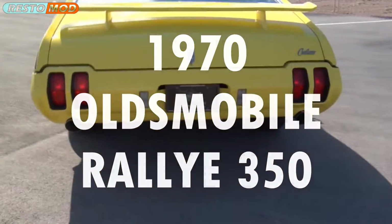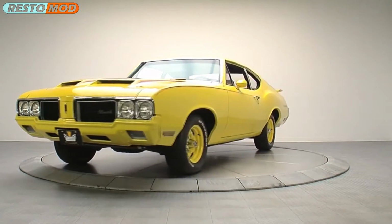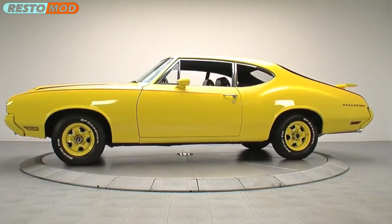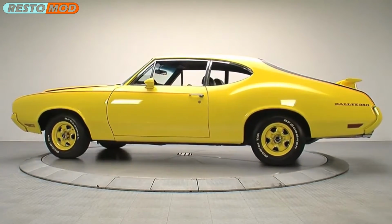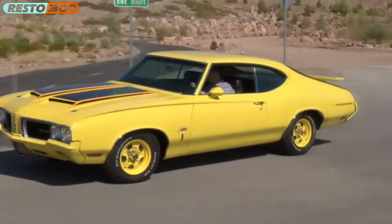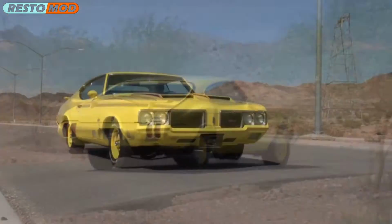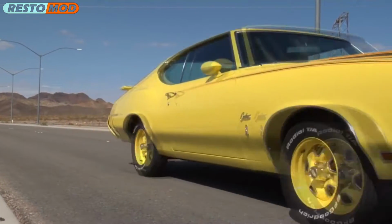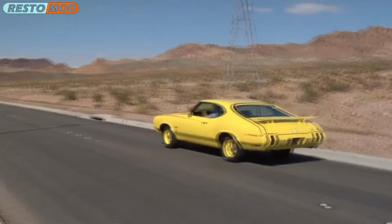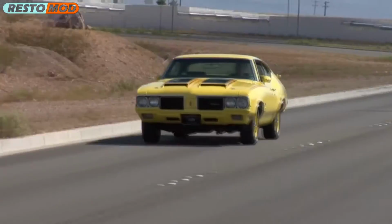1970 Oldsmobile Rally 350. Every muscle car enthusiast knows that the 1970s were a really rough time for muscle cars. Oldsmobile tried to find their way around restrictive regulations hindering muscle car progress and introduced the Rally 350, with a small but sturdy 350 V8 engine that produced 310 horsepower. Only 3,547 Rally 350s were built in 1970.